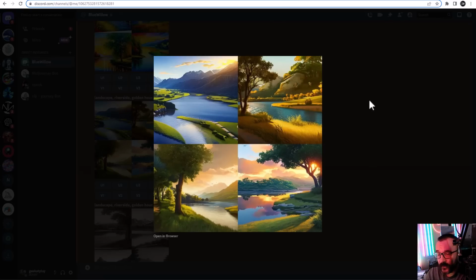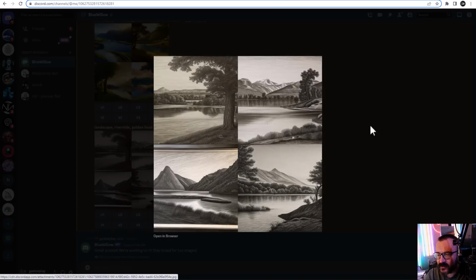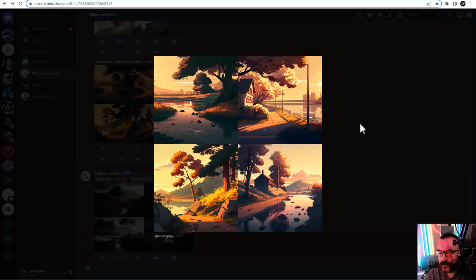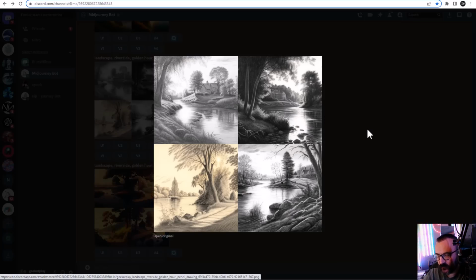Okay, so there's our anime style. Let's go right here. We have the pencil drawing, and it actually picks up very well. It's the same thing, Riverside golden hours, but I want to do it in pencil drawing, and you can see it does have lines. It did very good. So let's go ahead and check on MidJourney how it does, and MidJourney performs very well as well. So both models perform very good on stylization of the type of art.